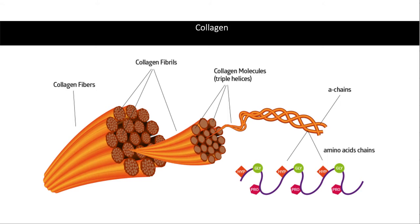The tensile strength of the fibrillar collagens derives from their cross-linking, which is the result of covalent bonds catalyzed by the enzyme lysyl oxidase. This process is dependent on vitamin C. Therefore, individuals with vitamin C deficiency have skeletal deformities, bleed easily because of weak vascular wall basement membrane, and suffer from poor wound healing. Genetic defects in these collagens cause diseases such as osteogenesis imperfecta and Ehlers-Danlos syndrome.